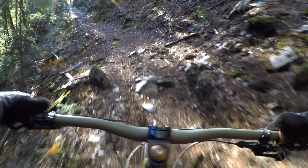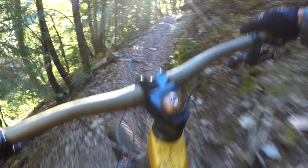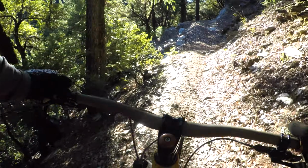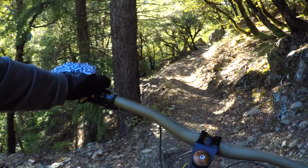I think my SRAM Eagle has made me weaker on these climbs in the easiest gear right now. It's kind of tough. If I didn't have it, I'd be stronger. It wouldn't be as crazy. Maybe it's just a tough climb. That's a possibility too. Remember what I said about overanalyzing.